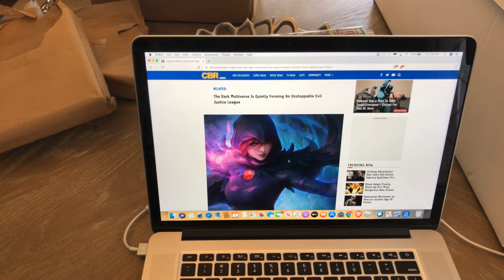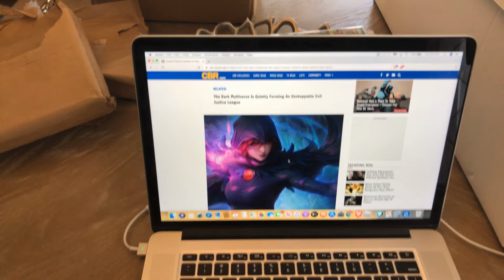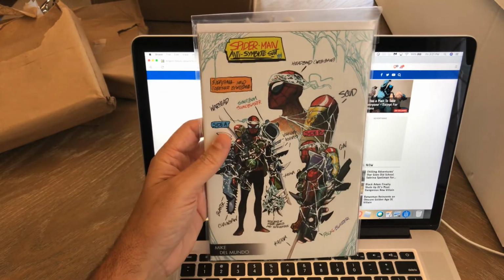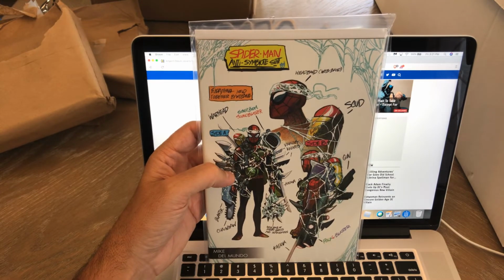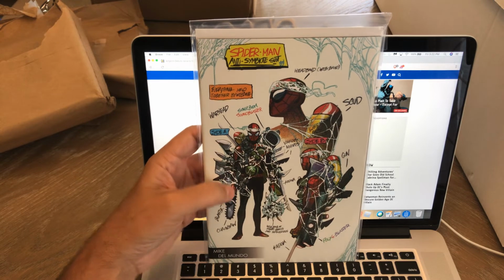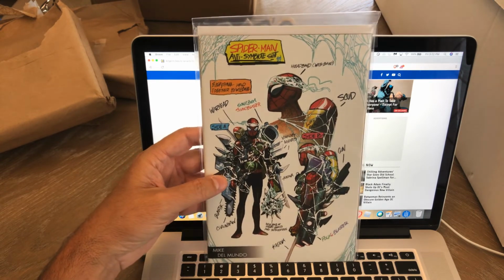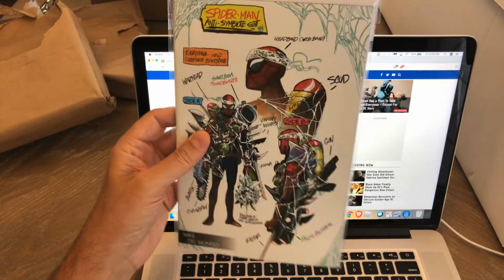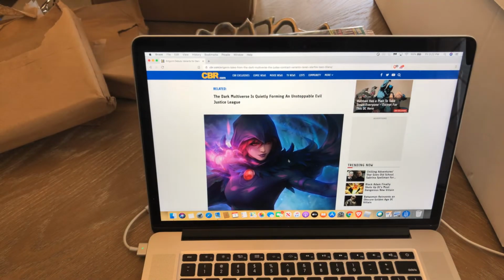This is Absolute Carnage number 4. I don't know. I picked up the design variant. It's kind of weird. That's pretty good. I think, yeah, Del Mundo's doing the artwork on that. It's interesting. It's definitely not a normal type cover, so I don't know if I'm in love with it or not, but it's pretty decent.